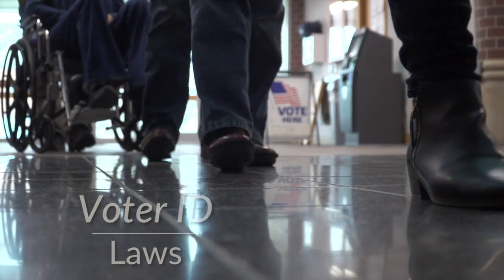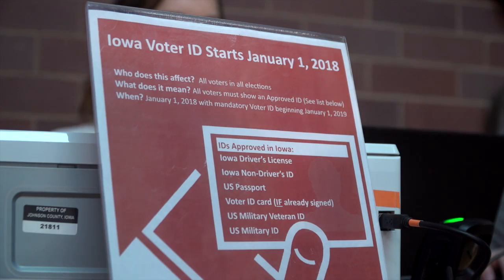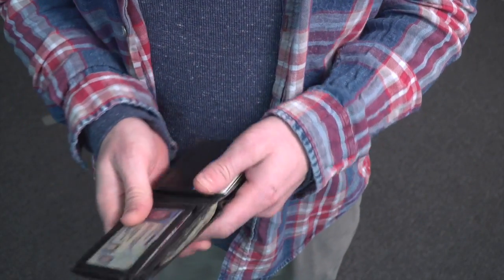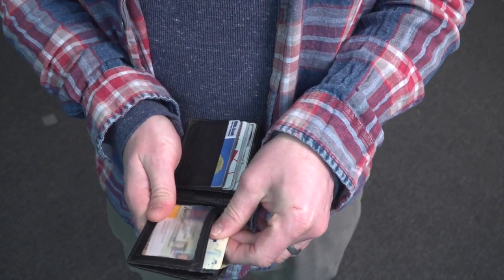There are some major changes taking place at election sites across Iowa. For the first time ever, you will now be required to show a valid form of ID in order to vote. This change is coming in phases, so let's break it down. Beginning in 2018, you will need to show identification at the polls.